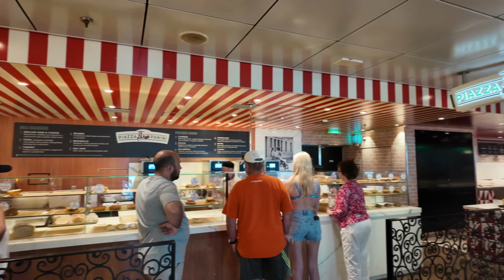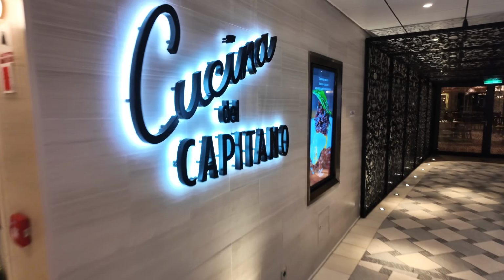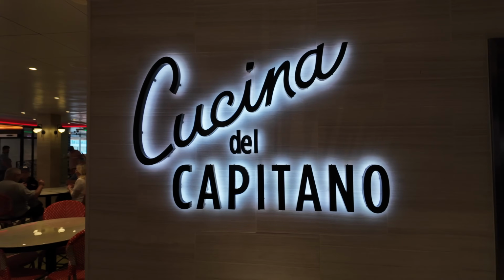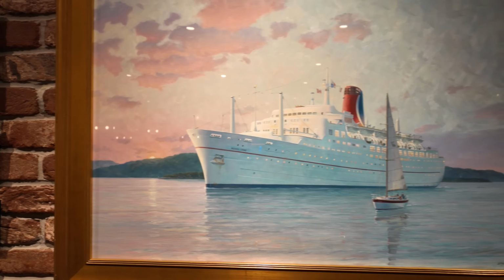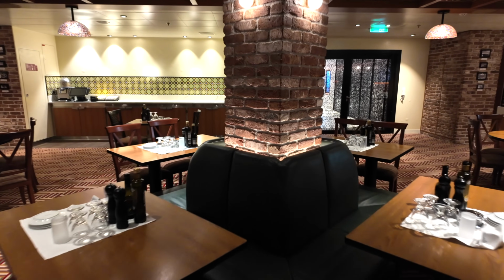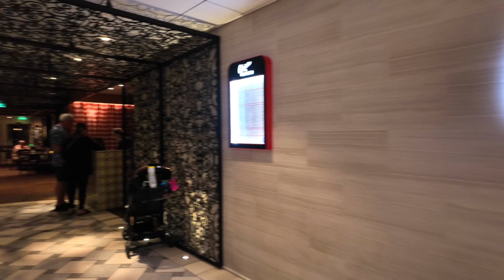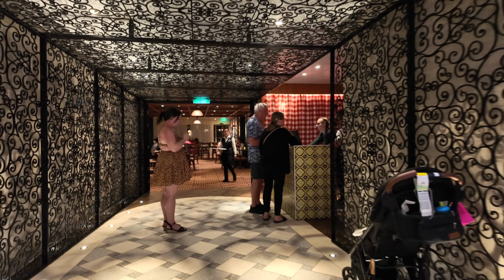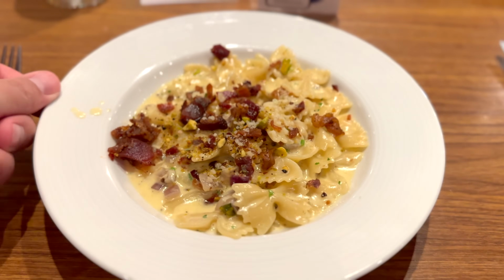I told you there's a lot of food to cover on this sailing, and unfortunately, the next venue we're going to talk about is one that I wish I had skipped. Welcome, friends, to Cucina del Capitano. This is Carnival's Italian venue on board, and unfortunately, after going to Cucina del Capitano 5 to 10 times now, I just don't like this venue. Unfortunately, on this trip, service was extremely slow for me. I didn't really like the food, and I actually ended up quietly slipping away after a very forgettable meal of arancini rice balls, nutty pasta, and some lemon dessert that I didn't even order.